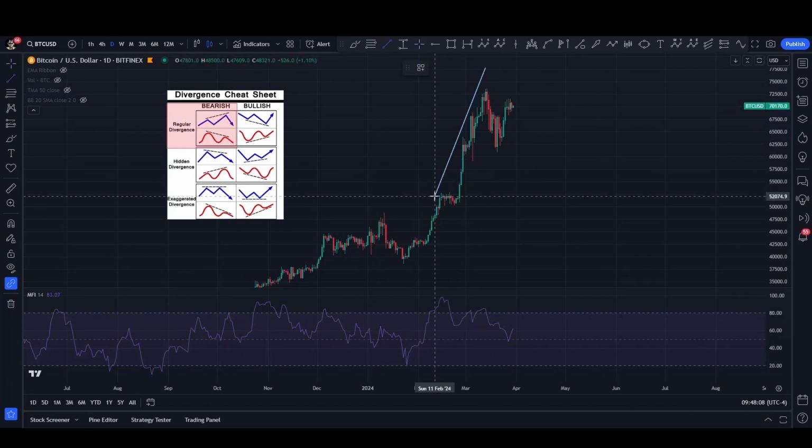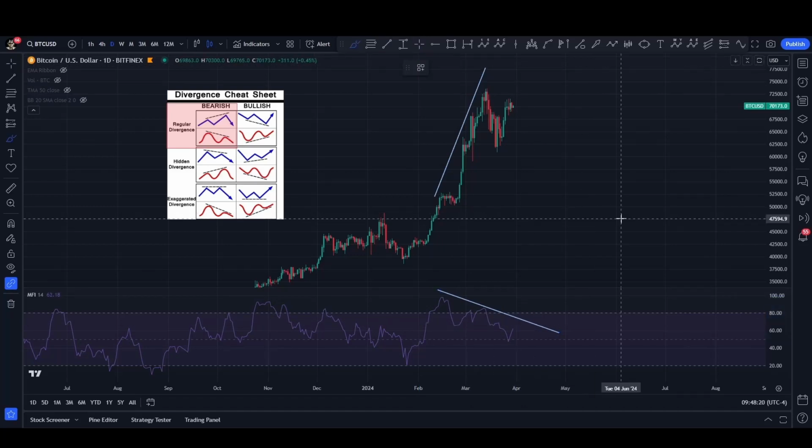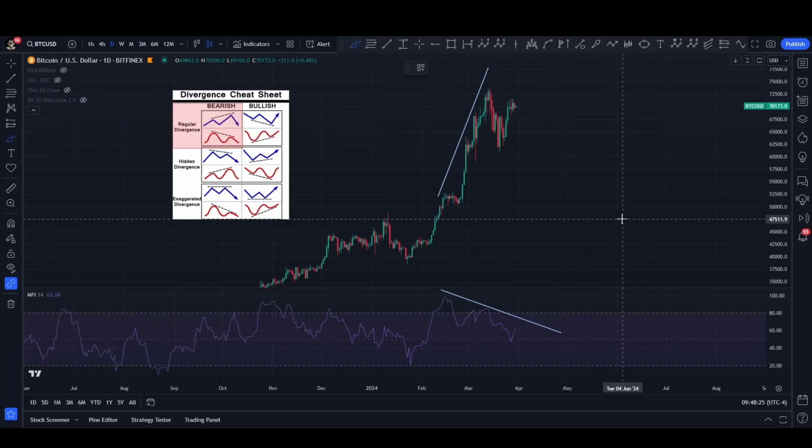This is because the price action has been making higher highs, higher highs, higher highs, and the oscillator has been making lower highs and lower highs. Typically, these divergences can form for long periods of time, especially on the daily time frame, but you often know that the divergence is going to start taking full effect when you start creating your first set of lower highs, letting you know that this divergence is about to play out.